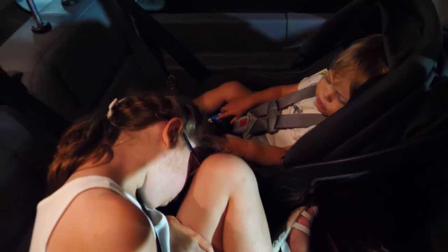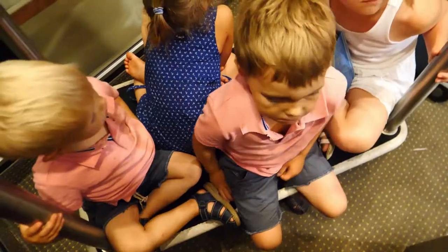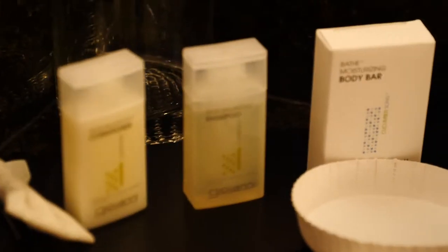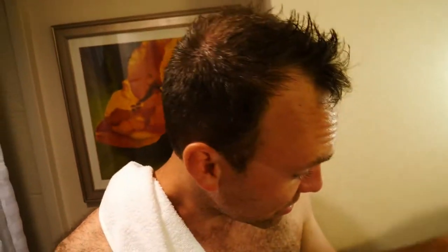Only one is allowed to sleep. That doesn't look very comfortable. So these are little bath products, and I actually just used that one, the shampoo. It smells pretty good. You see, your hair will look like this if you wash it with shampoo. Last year we came here and our kids said this was the best hotel they've ever been to.